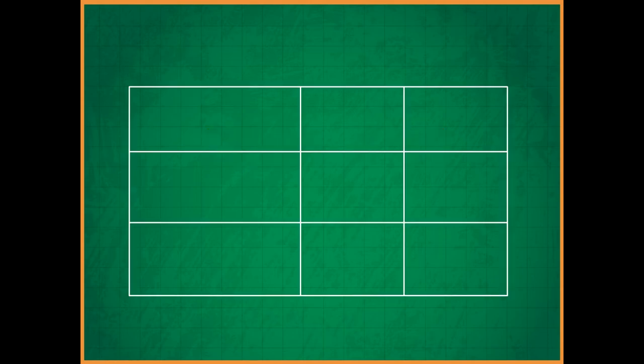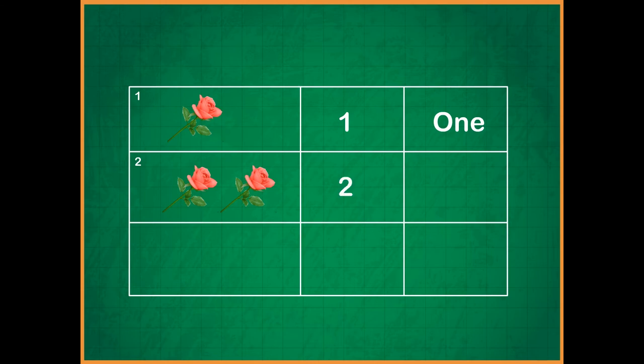We get the next number by adding one more to a number. Let us see how. 1. There is one rose in this vase. 1. 2. One more rose is put in the vase. 1 and 1 more makes 2.